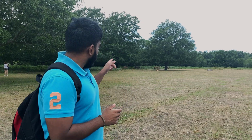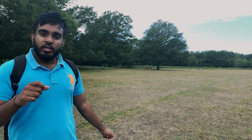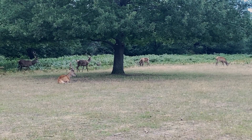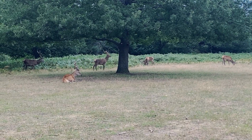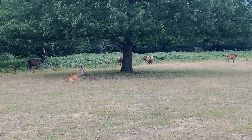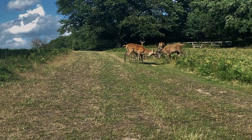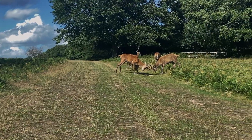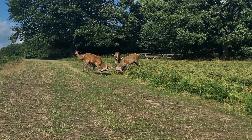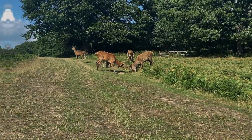In fact, if you look behind me, you can actually see some deer. Let's get a bit closer to them. As you can see, there's loads of deer here, and there's loads more all the way around the park. I don't recommend getting too close to them unless you fancy getting attacked by a deer with its antlers. I don't know if you can see, but it seems like these deer are fighting. Look at that. Which one do you think is going to win? The one on the left or the one on the right?